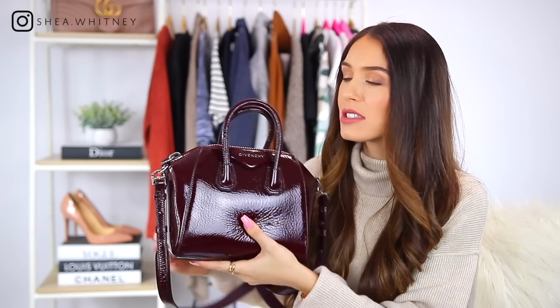So the next item that I picked up is another handbag, and it is by Givenchy. This is another brand that I don't have, and I especially love it for the color. I've been wanting a bag this color forever. So let me just show you. It is the Givenchy Antigona bag in the maroon or burgundy patent leather. It's kind of like a textured patent leather, and it's in the mini size. So, oh my gosh, I think it's so beautiful. It's just such a stunning bag, especially in person.